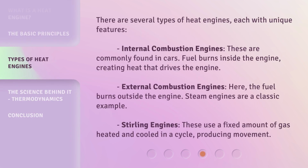There are several types of heat engines, each with unique features. Internal combustion engines. These are commonly found in cars. Fuel burns inside the engine, creating heat that drives the engine. External combustion engines. Here, the fuel burns outside the engine. Steam engines are a classic example. Stirling engines. These use a fixed amount of gas heated and cooled in a cycle, producing movement.